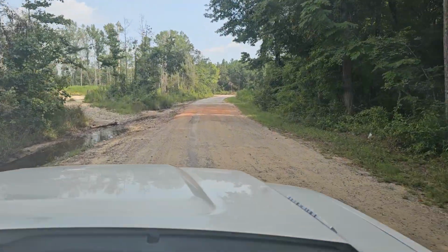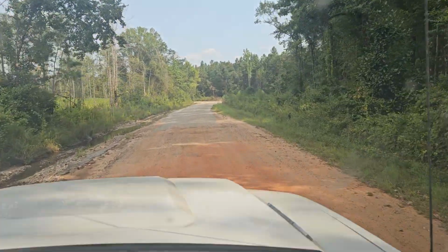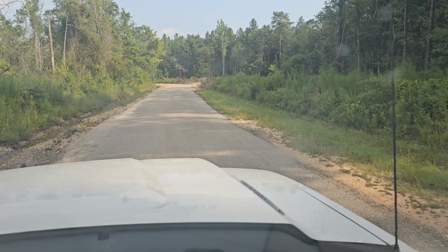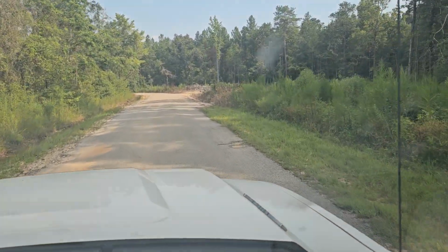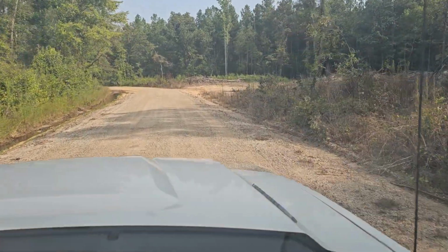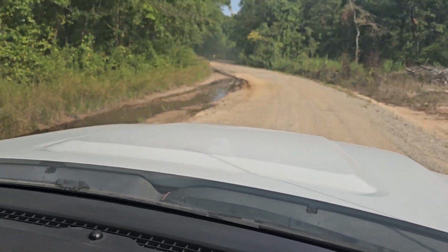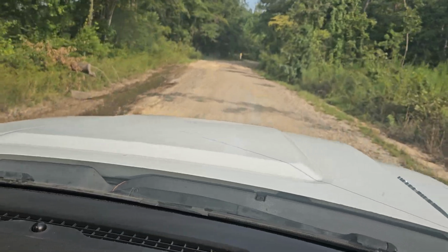Another area here where you can see the evidence that the water crosses the road, washes it out every time it rains. More potholes where you transition back from dirt to asphalt. Short patch of asphalt, now we're back to mostly dirt. You can see there's no ditch, it just runs across the road.